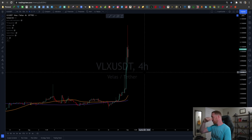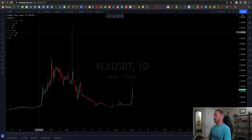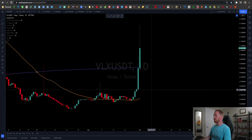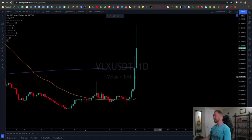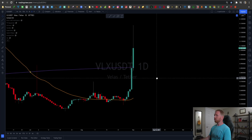Now let's go ahead and take a look at VLX. Now again, my community members asked me to cover this. This is something I've never looked at before, so just keep that in mind as well, but here's some obvious indicators. We've got the 200-day simple moving average working as a support level. As you can see, it was a previous resistance yesterday. Now today it's a support. So that's a really good sign here.